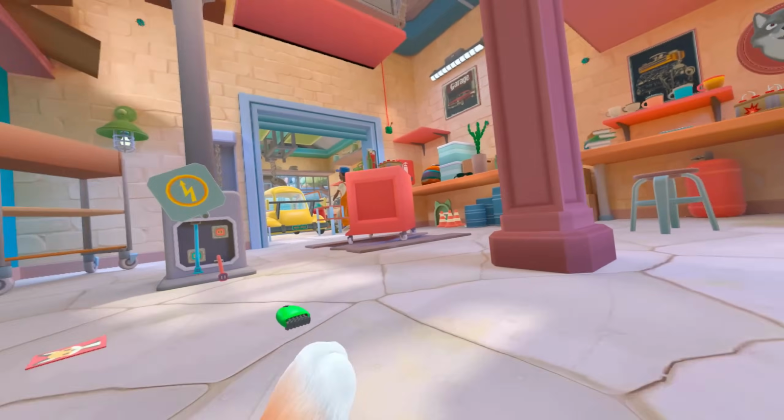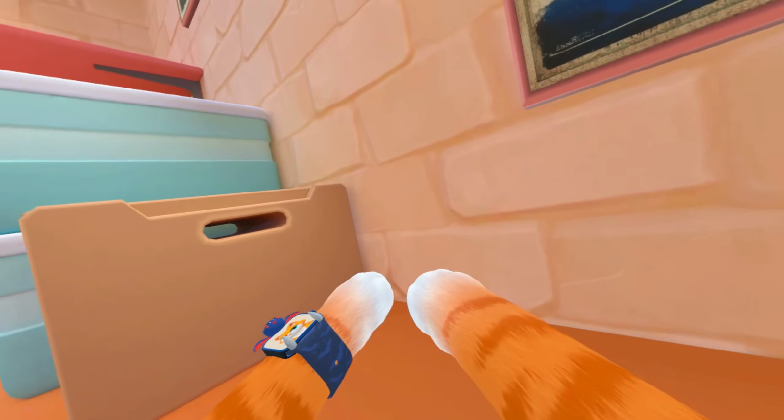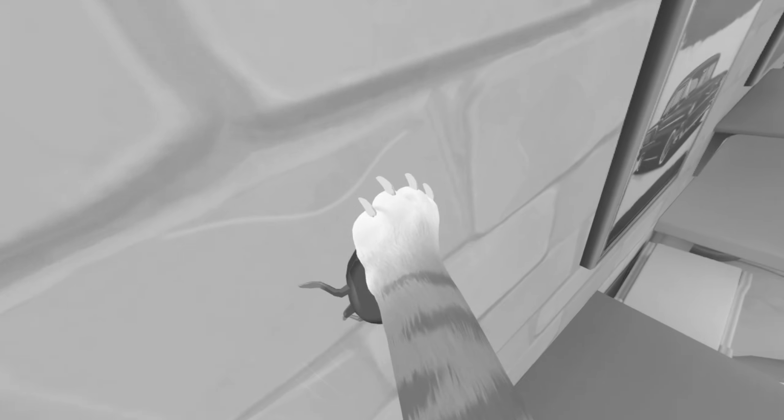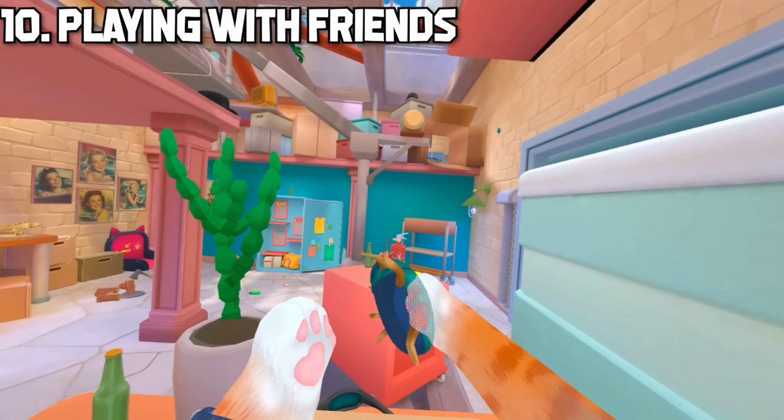Okay, so we've come to the garage because this is where two of my favorite things, even though this is just one category, this is number 10, actually appear. And they are... No, that would have been perfect. Why didn't you let me grab you straight away? Come here, Bob. My number 10 pick for favorite things to do in I Am Cat is play with friends, right?